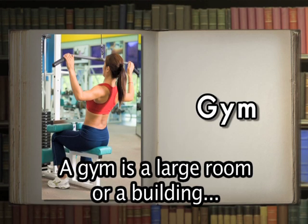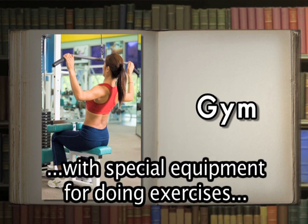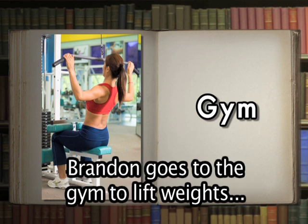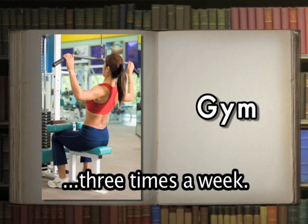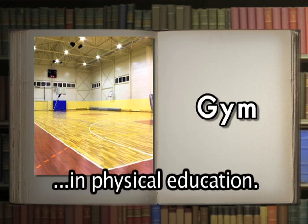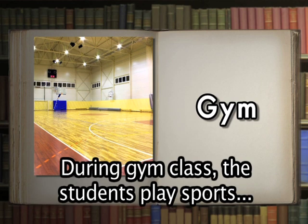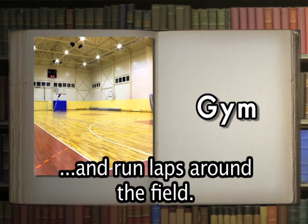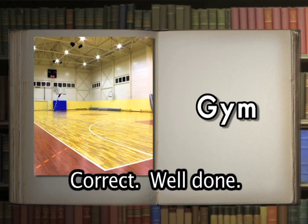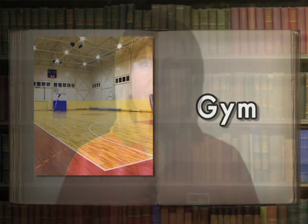A gym is a large room or a building with special equipment for doing exercises and physical training. Brandon goes to the gym to lift weights 3 times a week. Gym can also mean a school class or a course in physical education. During gym class, the students play sports and run laps around the field. Say it again. Gym. Correct. Well done.